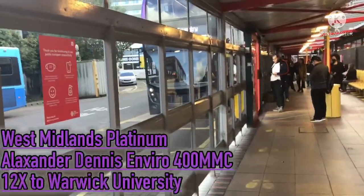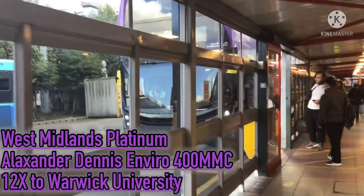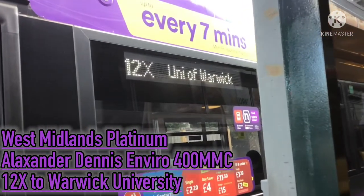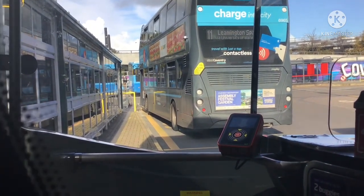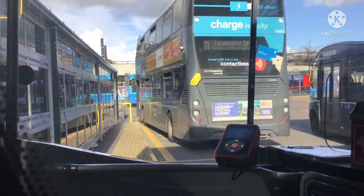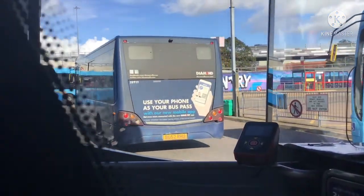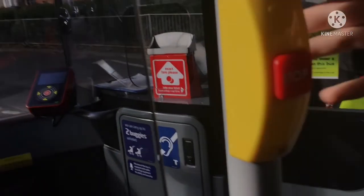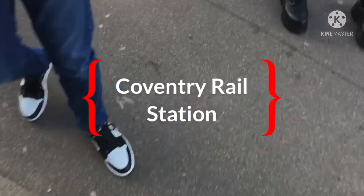Oh, so it looks like this might be our bus now, the 12X. I'm hoping this will take us to the station. And yes, it does go there, so we'll get on the 12X. Right then, so the bus waited at the bus station for a couple of minutes for a driver changeover, but it looks like we're now departing back to the rail station. But are we going to get the 13:50 in time? Let's just hope for the very best. Next stop, Coventry Station. Thank you. Arrived back at Coventry Rail Station.